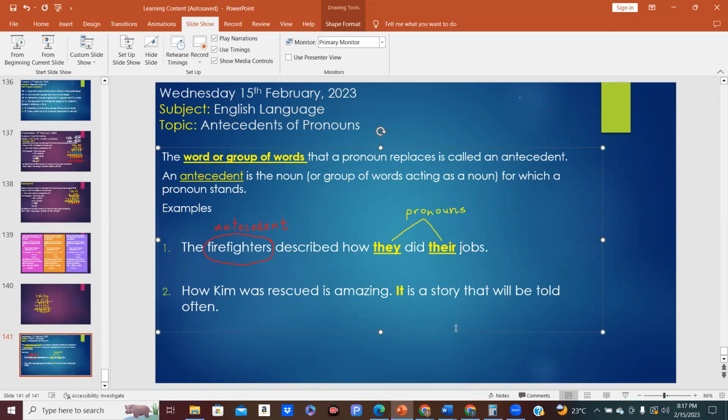Okay. Yeah, it is. It's it. Very good. So the pronoun is it. Now, what is the noun or group of nouns, or group of words acting as a noun, that it is replacing? Anyone can answer. What word or words is it replacing?